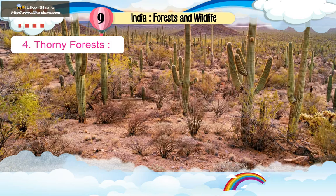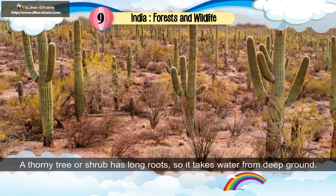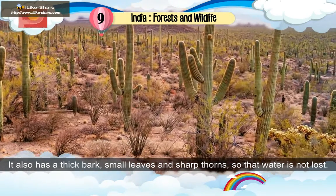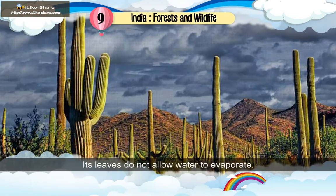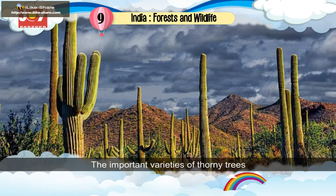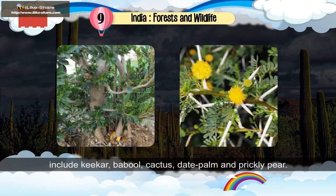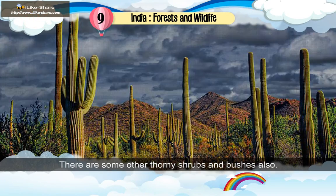4. Thorny forests. In desert areas, water and rainfall are deficient. A thorny tree or shrub has long roots, so it takes water from deep ground. It also has a thick bark, small leaves, and sharp thorns, so that water is not lost. Its leaves do not allow water to evaporate. We can find thorny forests in Rajasthan. The important varieties of thorny trees include kikar, babool, cactus, date palm, and prickly pear. There are some other thorny shrubs and bushes also.